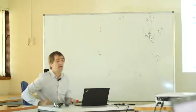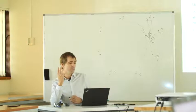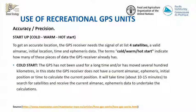So that's why we have this concept of startup. That's what I think is better explained here. The GPS needs at least 4 satellites, the almanac, the initial location, time, and ephemeris data. All these data are in relation with the GPS position and the satellite's position. So the terms cold, warm, and hot start indicate the current situation of the GPS, which part of the data the GPS has available or not.